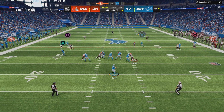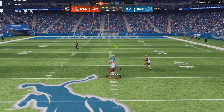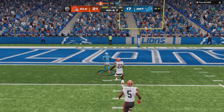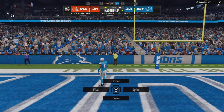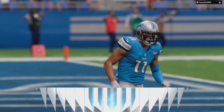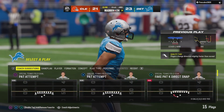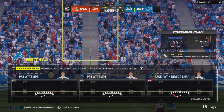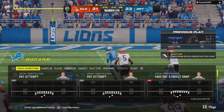They go ahead and snap it. Goff. Work in the middle of the field, and he's got a man complete. And in for the Lions touchdown. Jared Goff with his third touchdown pass of the afternoon. And the Lions have taken the lead here in the final stages of this first half.